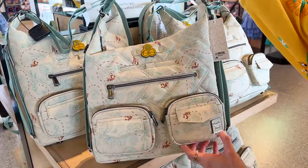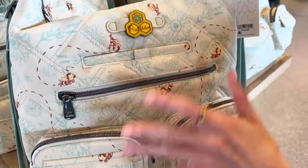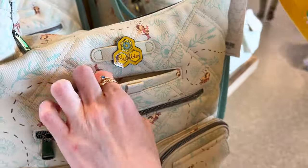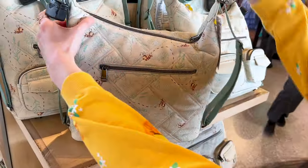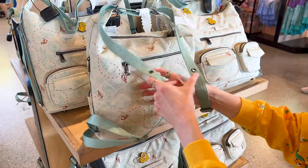This is the other bag for $135. It has lots of zippers and compartments here. Also a pass holder for your phone. Mr. Emil always points this out. He's like, this is for your phone. I'm like, yes it is. And then look, it's not just a shoulder bag. You can actually use it as a backpack too.